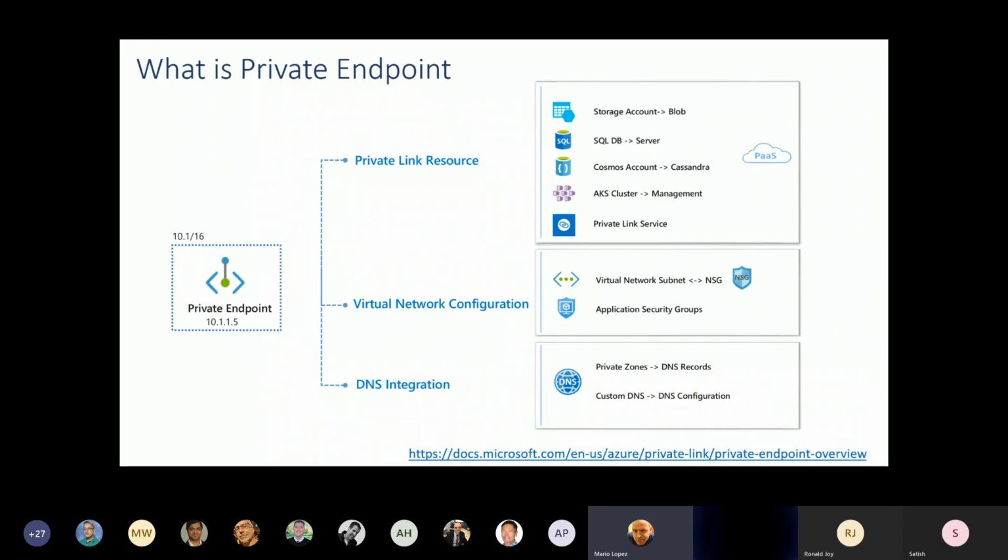The first one is you have to specify what's the resource that you're connecting to. This can be any of the options, like a storage account, SQL Server, like I explained. All these resources will keep adding, and you'll have more options on what are the things that you can connect to from a private endpoint perspective. We also have the ability for customers to build their own private link service, and that's also one of the options that you can specify in this property.